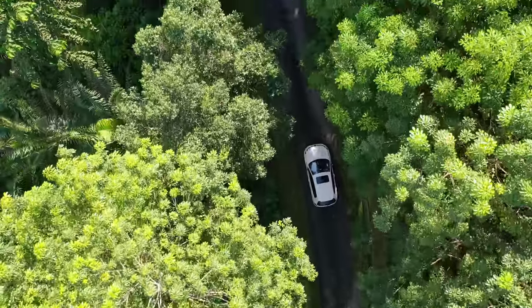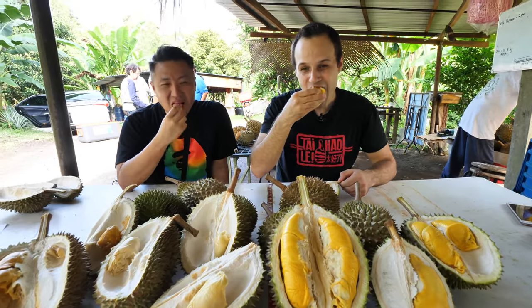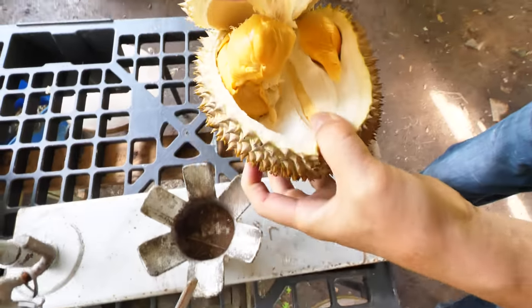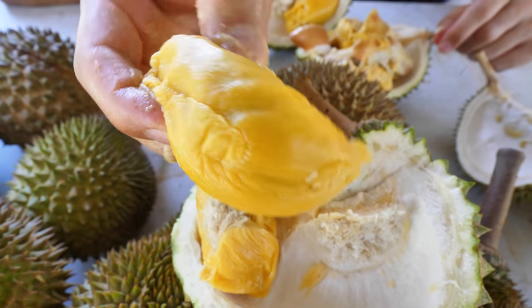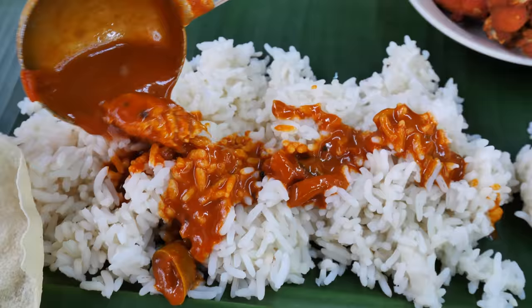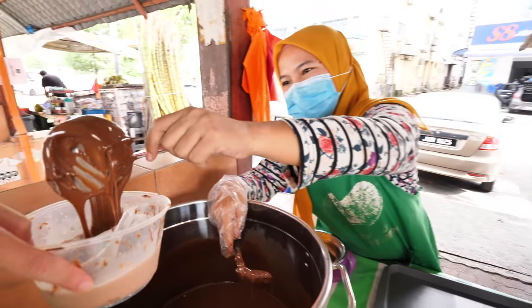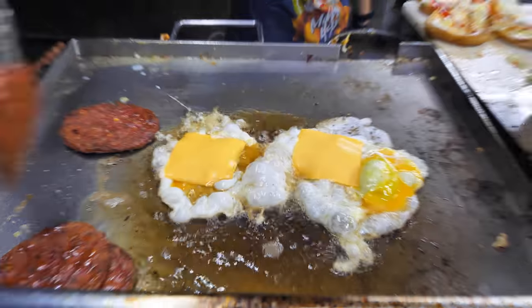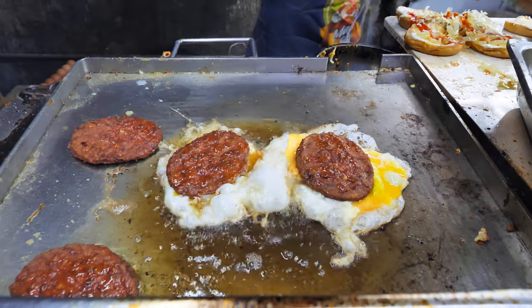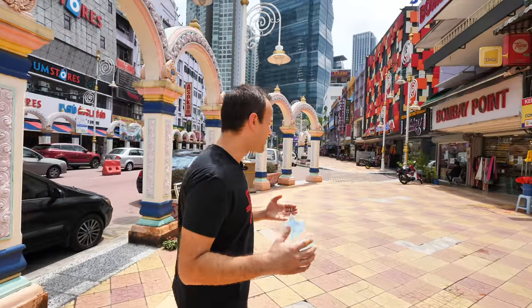Get ready for the ultimate street food road trip for durian. Because today, we're bringing you deep into the jungle for the world's stinkiest fruit. But first, we're going deep street food ranging through Kuala Lumpur for some next level banana leaf, desserts, and more. Like sloppy street food burgers that you need to try when you visit Malaysia. Let's eat. Awesome, guys.